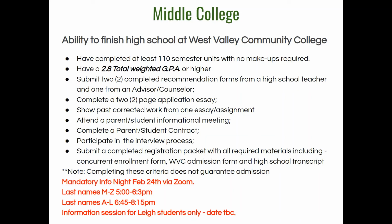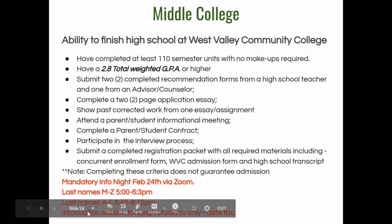Make sure you fill out the application completely, and we will release the application on the same night of our info night. And then, as I mentioned earlier, you will participate in an interview process. After all of those steps are reviewed, we will let you know if you have been accepted into the Middle College program sometime in March.